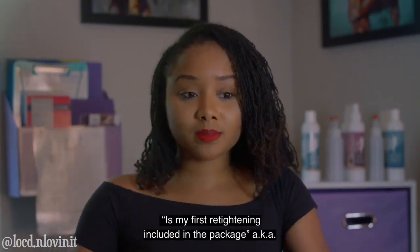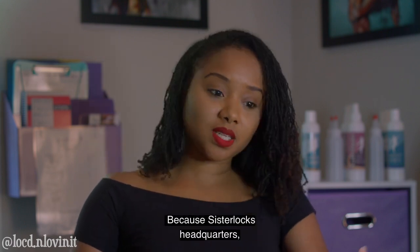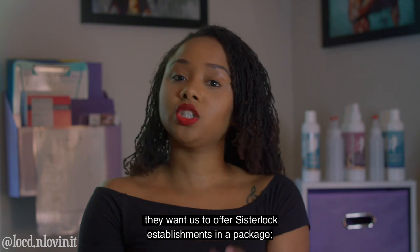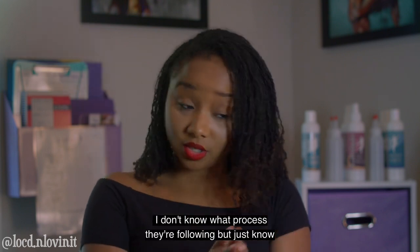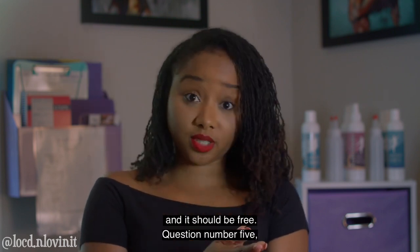Number 4. Is my first retightening included in the package? AKA, is it free? Because Sisterlocks headquarters, they want us to offer Sisterlock establishments in a package. Consultation, establishment, first retightening, which should be free. If they don't, I don't know what process they're following, but just know that it should be included in the process and it should be free.